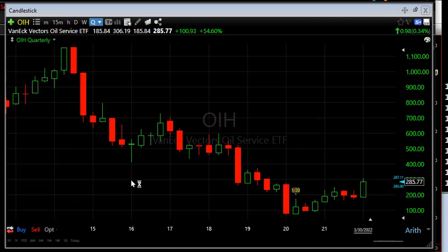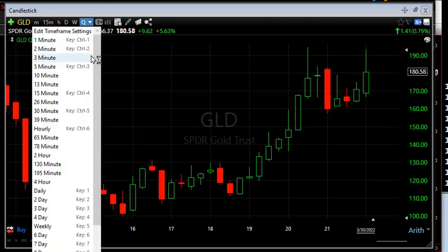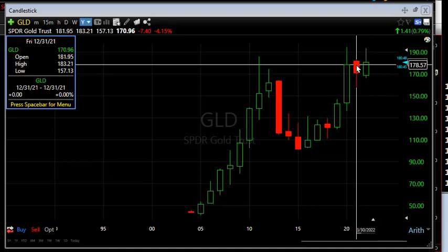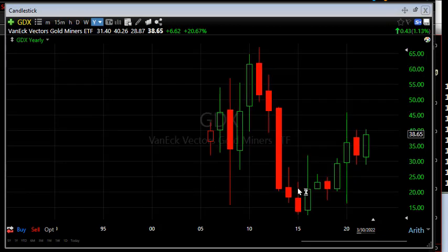If we go to gold, gold popped up and came back in, so it was a 2 up quarter, but now back in the middle of the quarter range as it took the inside year to the upside but got back down. So GLD, we're going to look for that 183.21. That's your key level for that inside year. And if you want to go to GDX, you've got this big mother bar in here on the year to try and take out.